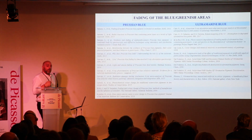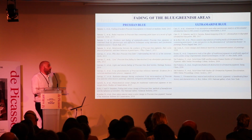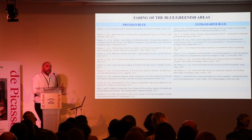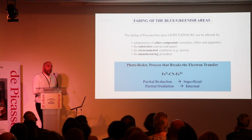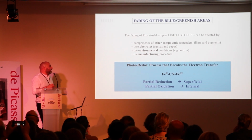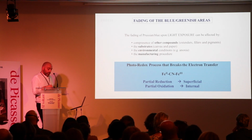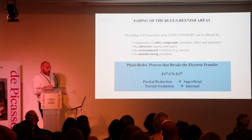So, there is a long list of papers dealing with the fading of Prussian blue and ultramarine, because it's a well-known problem, and this problem is still not totally understood. So our current knowledge on the fading of Prussian blue is that the light exposure is the main cause, together with other factors like the presence of other compounds mixed with the blue pigment, the substrate, the environmental condition, and the manufacturing procedure. And we know that chemically there is a photoredox process.